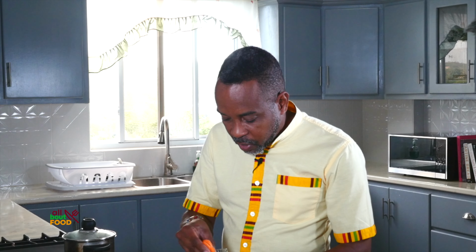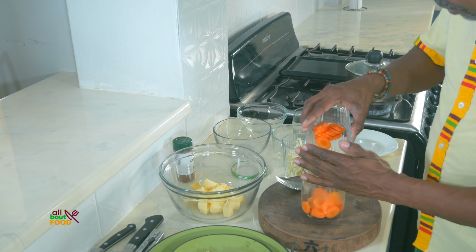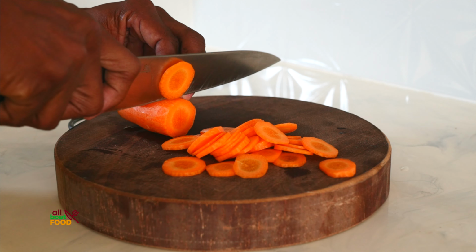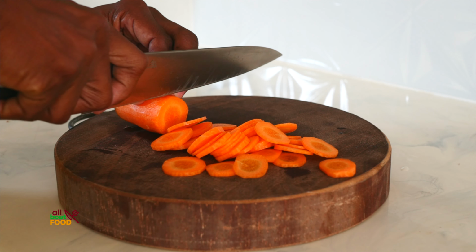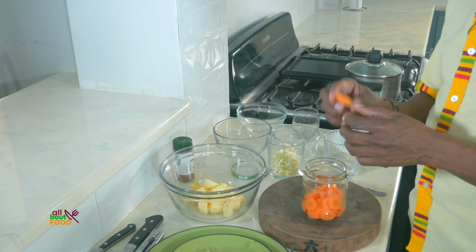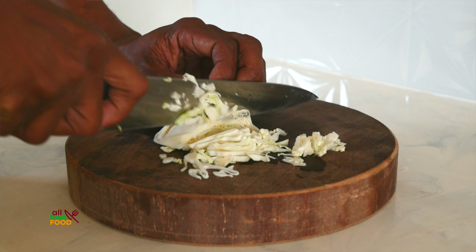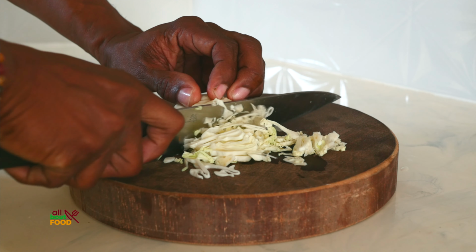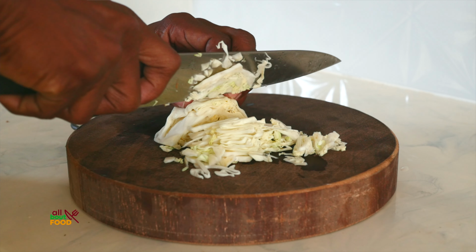So I'm gonna add some carrots in here first. So let's add these carrots. Basically I sliced the carrots nice and thin. I peeled them first and sliced them with my knife and got these nice circles of carrots, or rondelles as you will call them. And I did the same thing to the cabbage as well too. I took the quarter of the cabbage and I sliced it with my knife as thin as I could. I could probably slice it thinner, but I didn't want it to be too thin.